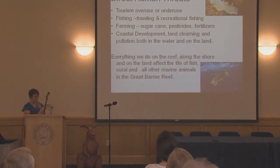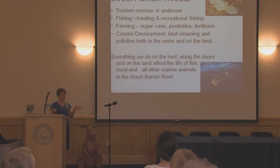We're worried about the impact of the main human threat from tourism being two-way: overuse or underuse. Now I know that sounds like a bit of a contradiction in terms. Overuse from the number of visitors, because as soon as people go to the Barrier Reef, what's the first thing you want to do? You want to get in the water, you want to snorkel, you want to see everything that's under the water. People damage the reef. No matter how good a snorkeler or a diver you are, you will probably stand on some coral somewhere, or you will do some damage.